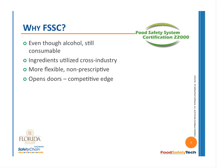So that's why FSSC, because we need it to be the safest level it can be, so that it doesn't just impact us, but it impacts the next step in the food chain. And as I mentioned, it's a little bit more flexible. It's non-prescriptive, whereas maybe SQF would have a checks and balances system. You know, it's plus or minus, pass or fail, with a number of score. You have to get a certain score at the end of that. Where FSSC, it's not a number. It's not a number you're trying to obtain. It's a pass or fail.